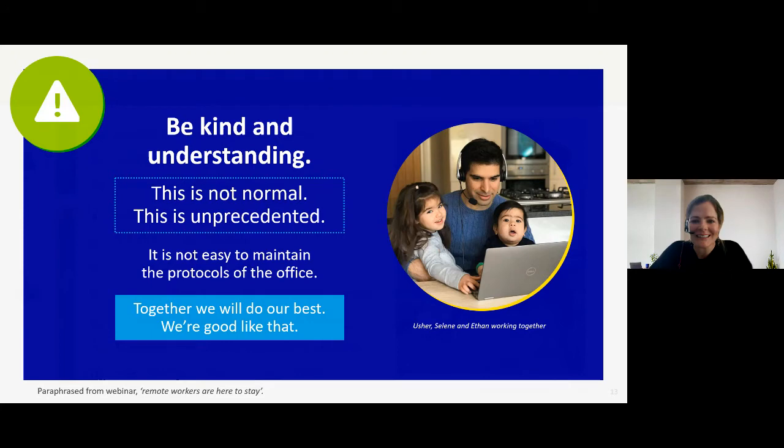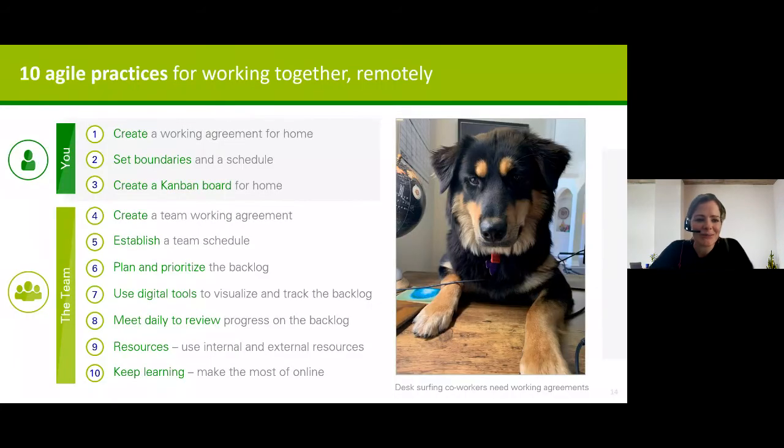So here are the 10 practices for working together remotely. So it's about home. So the things that we do together at home and using the Agile practices to create the environment that is supportive and enduring during COVID. And then what we do as a team.